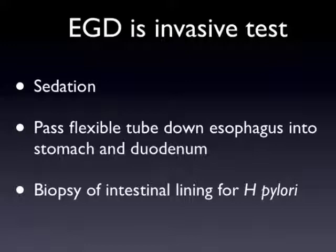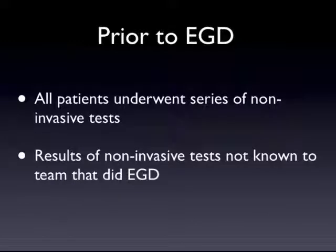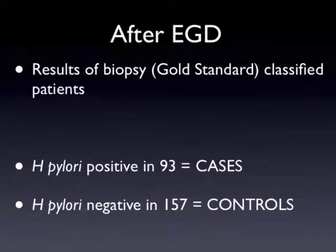For this reason, the authors were interested in evaluating a group of non-invasive tests for the presence of H. pylori. Thus, prior to the EGD, all patients in this study underwent a series of non-invasive tests, the results of which were not known to the team that did the EGD. The results of the biopsy, the gold standard for the presence of H. pylori, was then used to separate the 250 patients into cases and controls. As you can see, there were 93 cases with positive H. pylori cultures and 157 controls who had negative cultures.